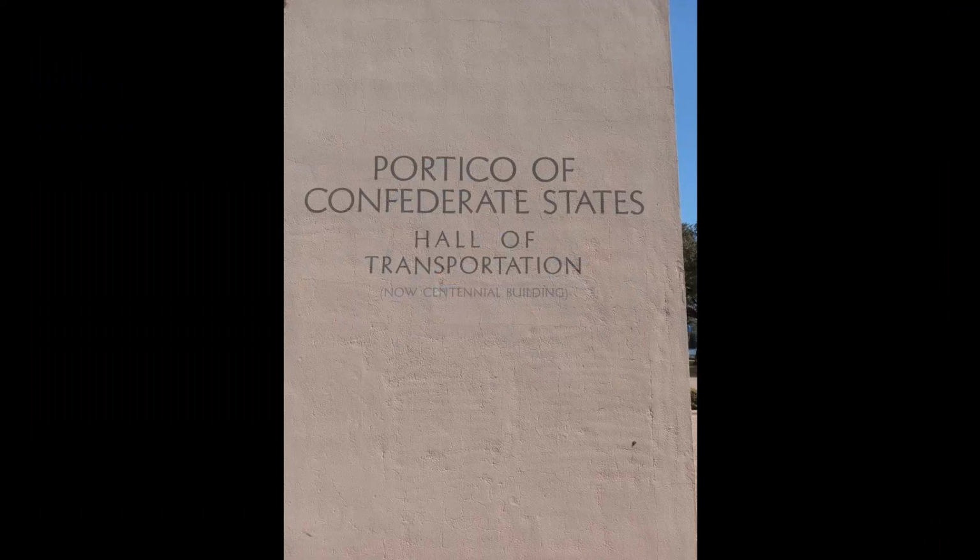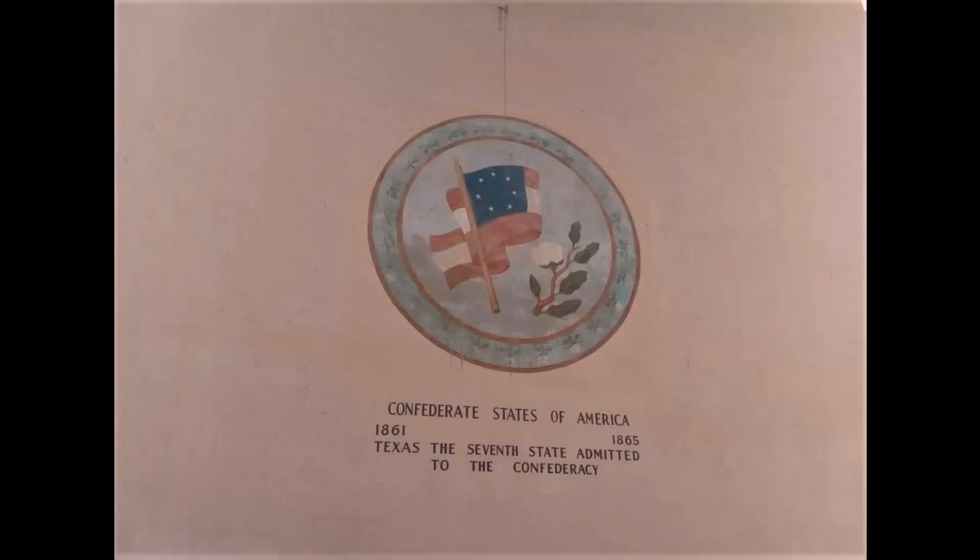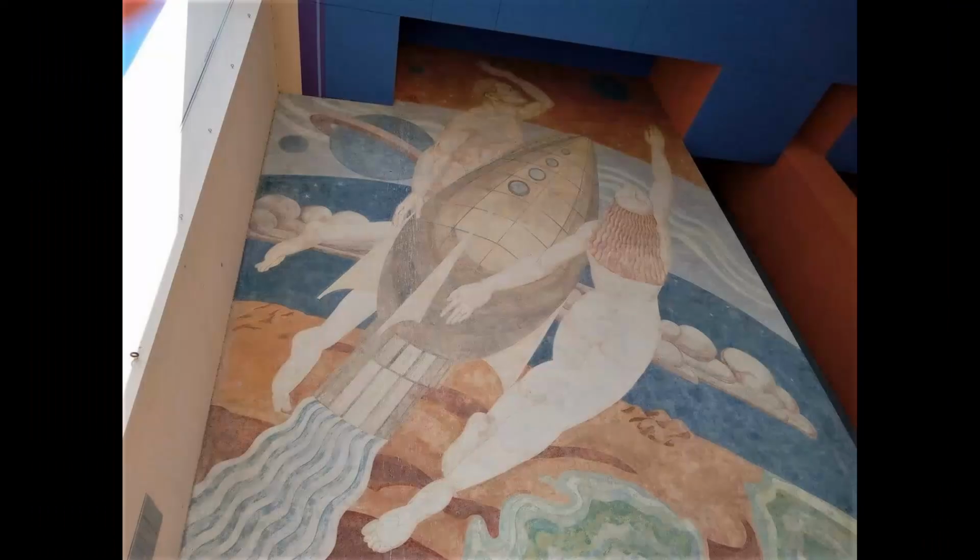Texas played an important part in providing food and raw materials for the South. The North tried to prevent this from happening by sending its Navy forces to Galveston as part of a blockade along the Gulf of Mexico.